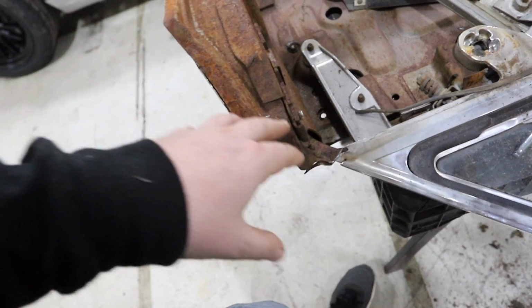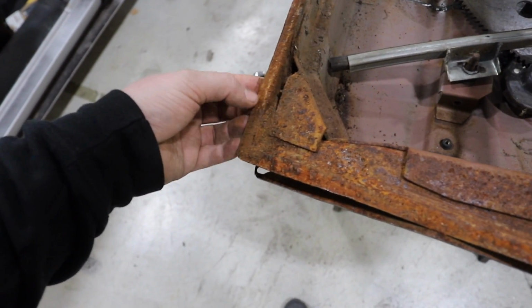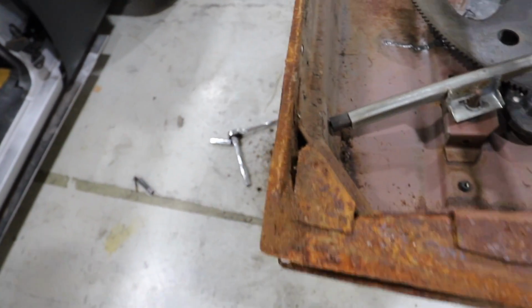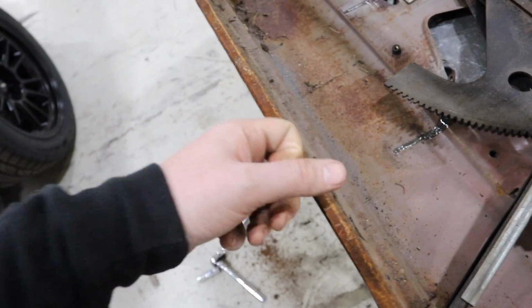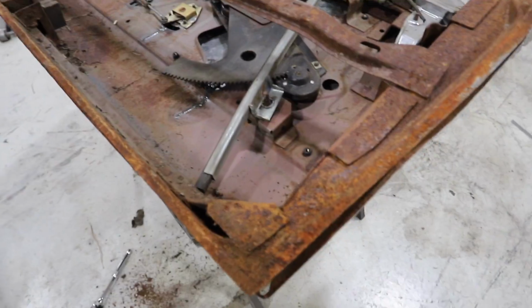But before I do that, I'm going to go ahead and clean all this stuff up. Going to be using a wire wheel on a drill to get this rust knocked down as much as I can, maybe a little bit more flap disc. All the metal's still good, it's just got surface rust on it. Gonna knock that stuff off and then hit it with some rust reformer.